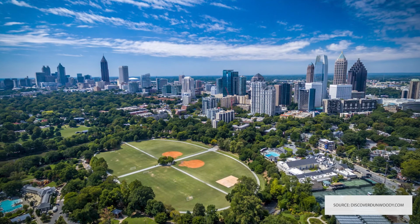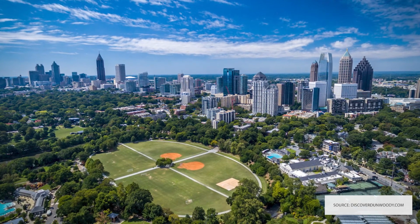You get a little taste of the city or being close enough to the city. I mean, 10 minutes to Piedmont Park, the largest park in Atlanta. And then again, you can get to the mountains within an hour. So it's not really a bad place to consider if you want a really short commute into town, but you also want to be out of the city in a very short amount of time.